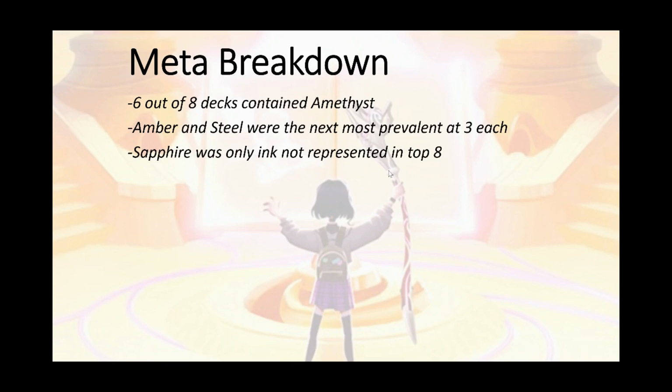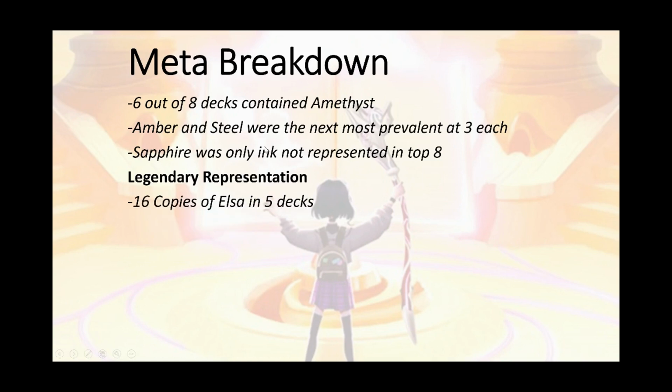But I do think it has some potential with Steel becoming more prevalent to make a niche for itself in the meta as well. Looking at our legendary representation in the meta currently, we had 16 copies of Elsa on the 5 decks that she was in. That is a huge representation out of a top 8 field.